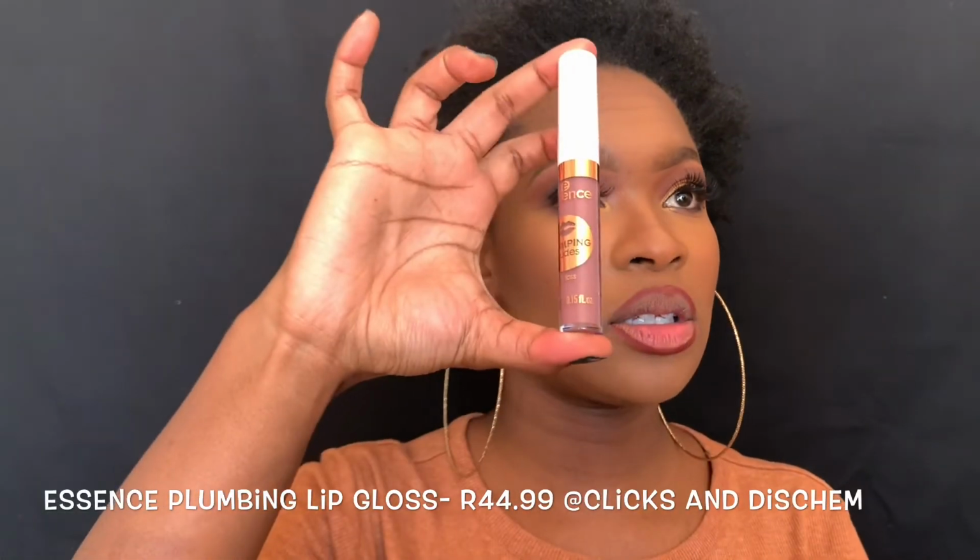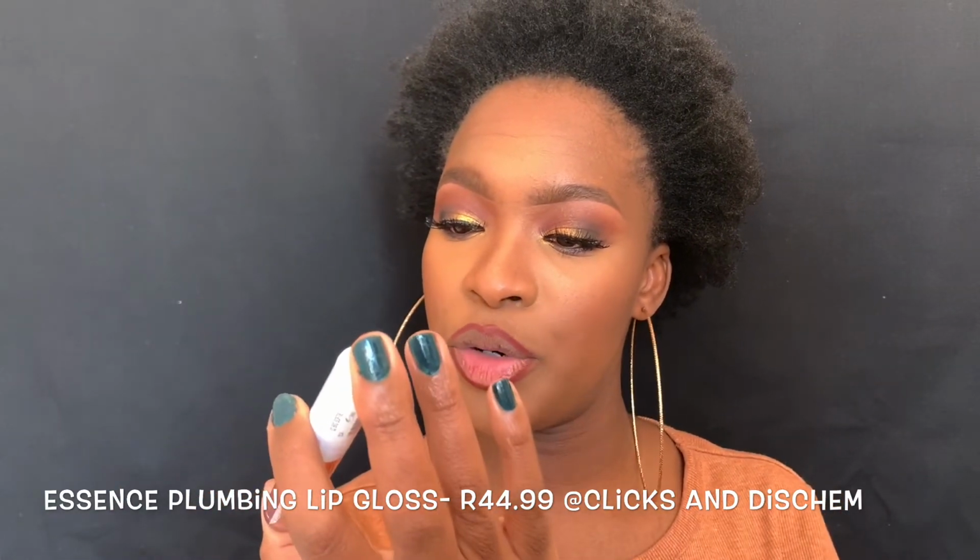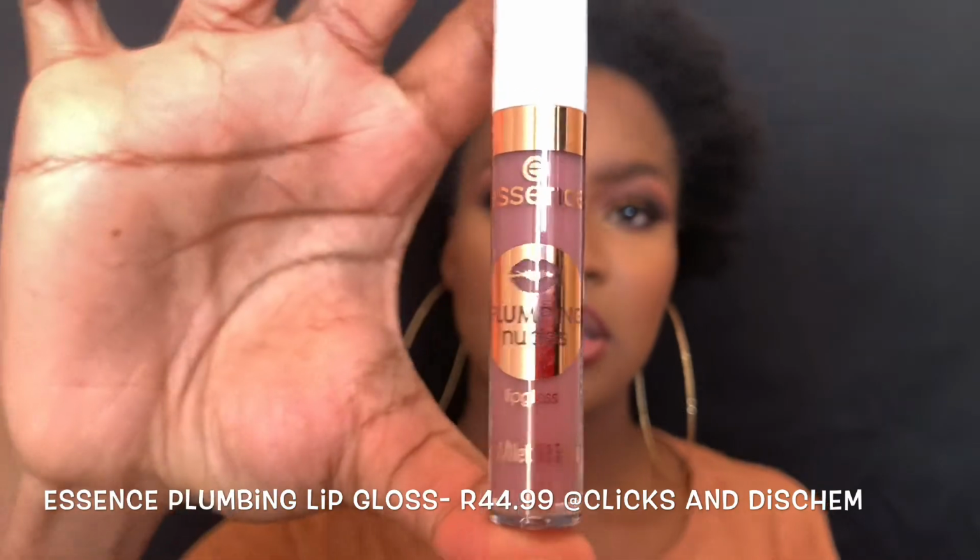I got this gloss from Essence. It's called Plumping Nudes Lip Gloss. So it looks like this. I hope they blend in together.